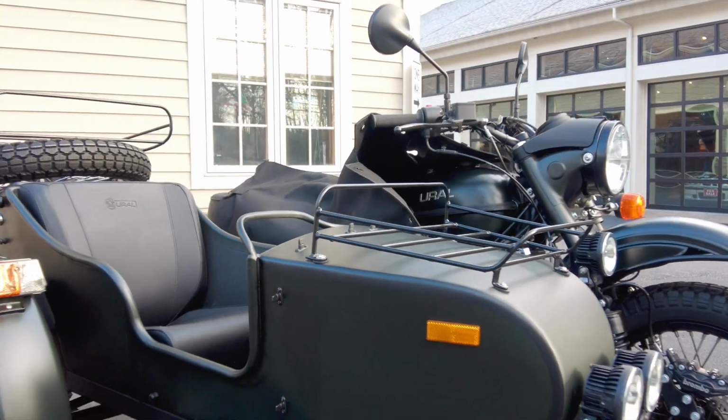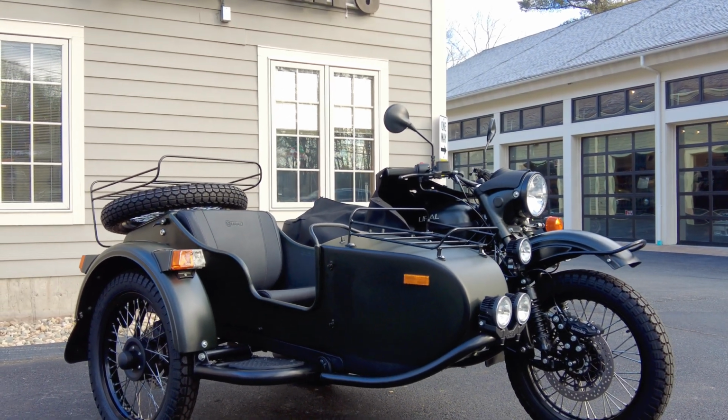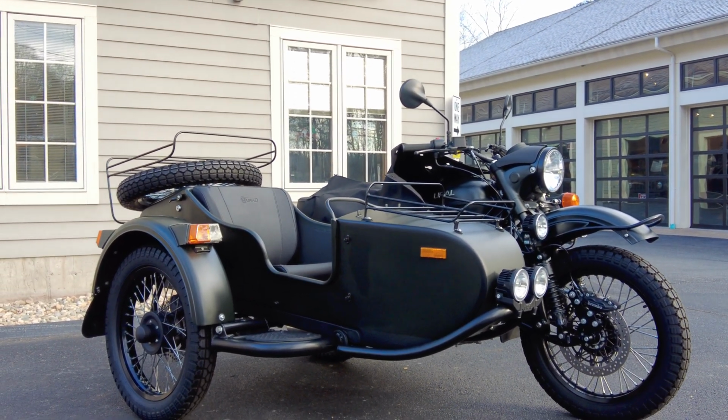and our rubberized chip guard inside the sidecar, and we have our fuse panel here. There's a European style outlet, fuse box, and we have an additional switch there for another circuit. So all very cool. And now I'm going to throw that tonneau cover back on the sidecar, and I'm going to get on the Ural and show you some of the driver's controls.